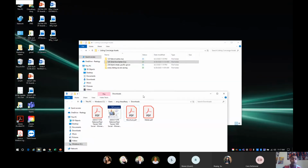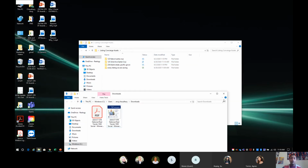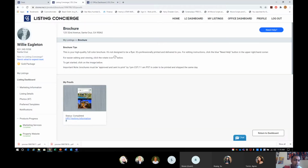And now I can drag both of these, just like we did with our photos, into 125 32nd Avenue, Santa Cruz. I let go of my left click. As you can see, they're no longer in the downloads folder. I'm going to close that. I'm going to open our Santa Cruz folder. Now we've got listing photos, brochure, and mailer all handily saved in that system. Going back into our listing concierge. We're going back to the dashboard.